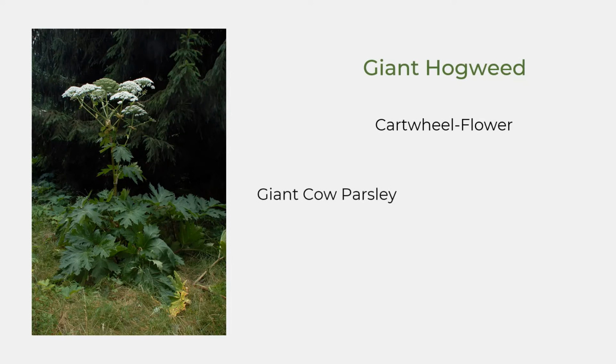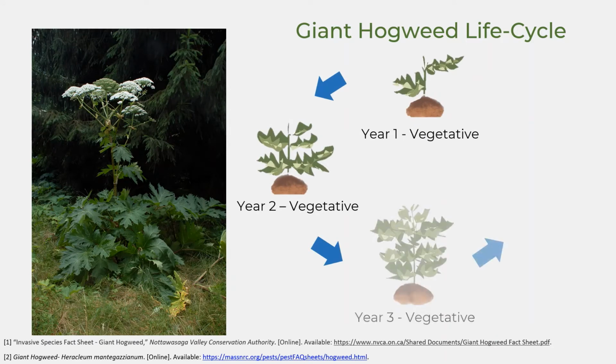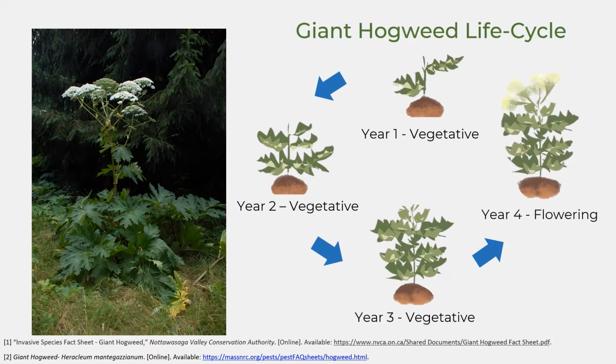This invasive species is the giant hogweed, also called cartwheel flower, giant cow parsley, giant cow parsnip, or hogsbane. It's a monocarpic perennial plant from the carrot family, meaning that it grows in a vegetative state for several years until it finally flowers, sheds seeds, and dies.